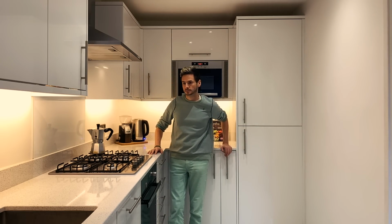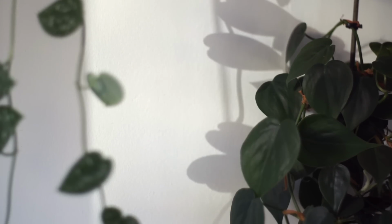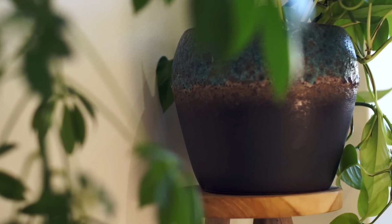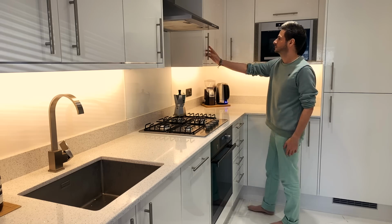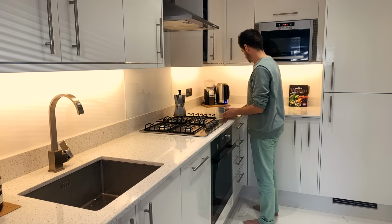I cook a lot, but I find there's still plenty of storage and countertop space for food prep, so I think this layout works way better than the old one. To soften up the whiteness and add a bit of texture, I've got a lot of these trailing plants on shelves and pot stands, and the level of light seems to be quite good for propagating cuttings and germinating seeds, so the kitchen usually becomes a bit of a plant nursery in the springtime when I start off my vegetable seeds for the garden.